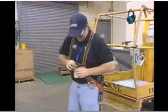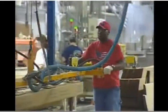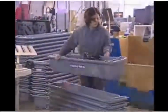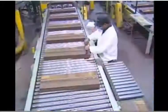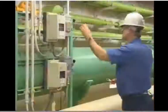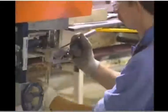Our hands are an intricate part of our lives. They're involved in almost every activity we perform. Grasping, lifting, pushing, carrying, moving, touching, both on and off the job. Because they're involved in virtually everything we do, we can sometimes take them for granted.